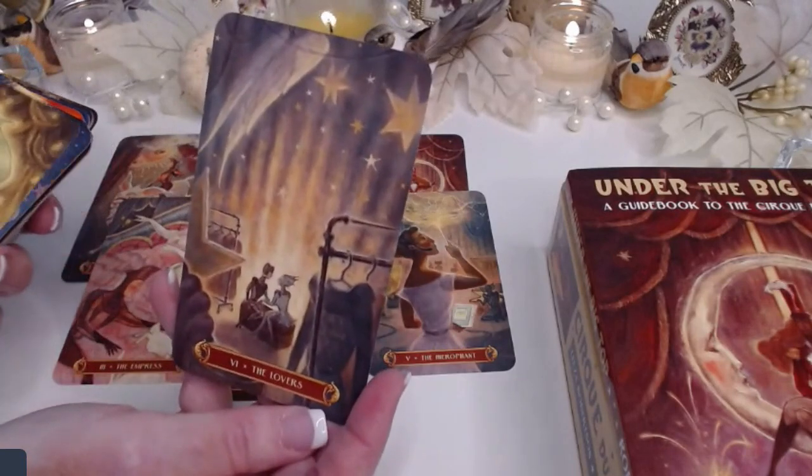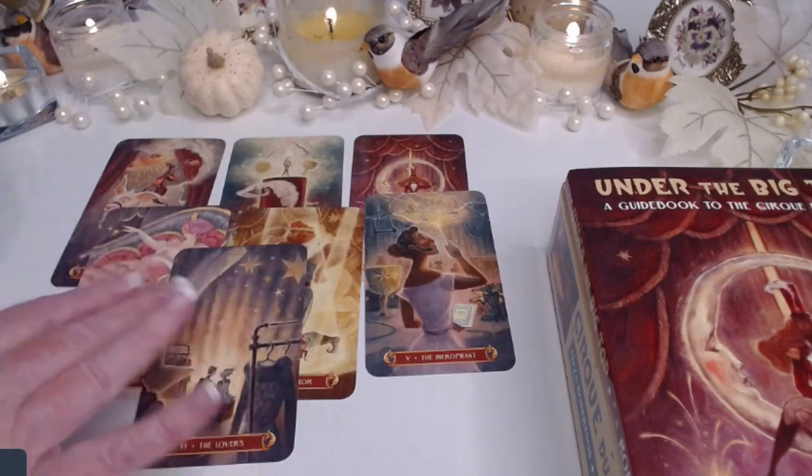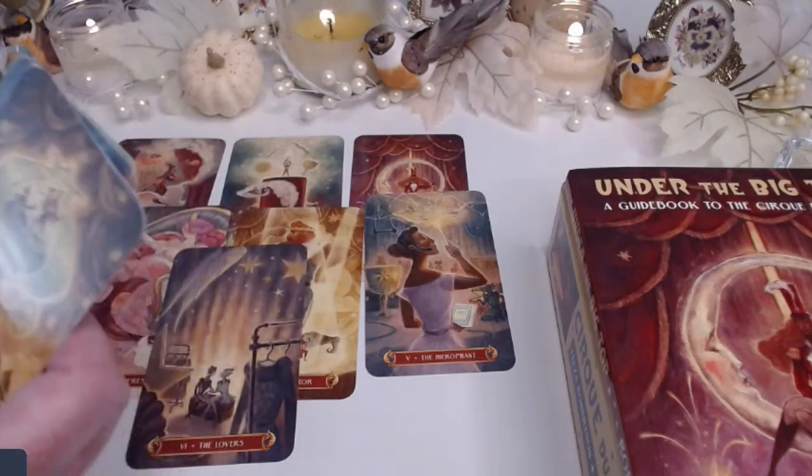Look at the Lovers behind the scenes. It's like behind the scenes in the circus. So this is going to be fun. You can tell it tells a story. It just tells a story.